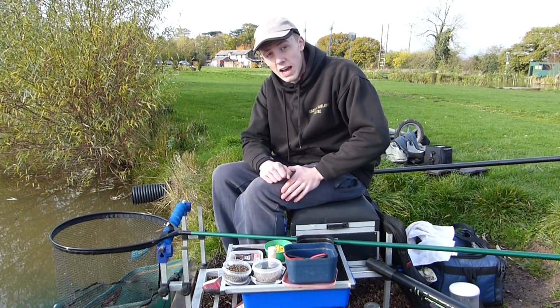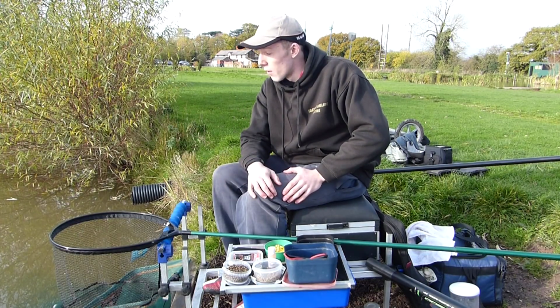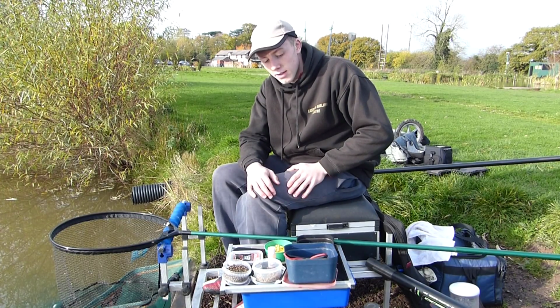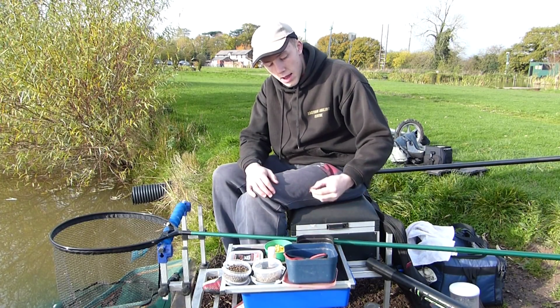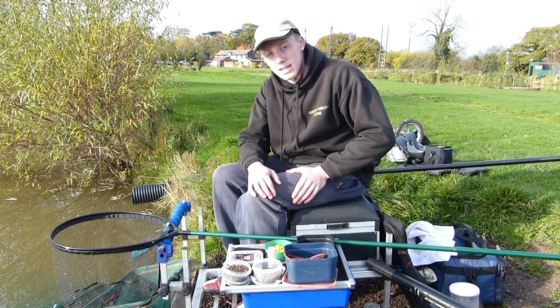I'm fishing across to the island today in two swims, one at the tip of the island and one straight out in front of me. Fishing so far has been quite hard, but I'm going to carry on now. These maggots seem to be doing the trick, so stay tuned in and let's have a little look how the baits are performing.